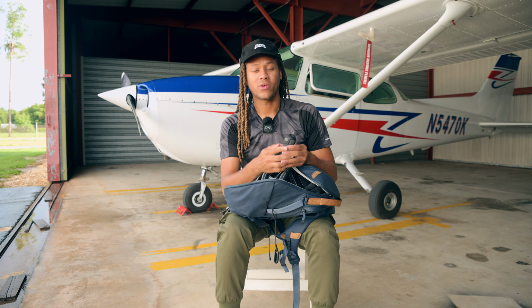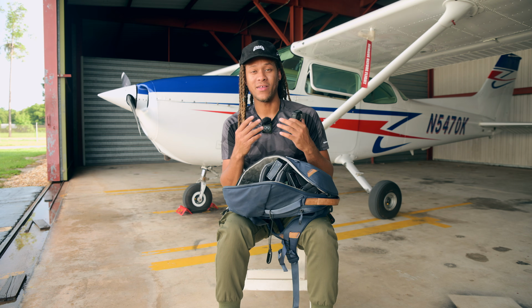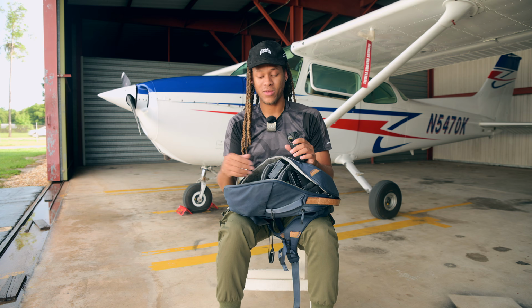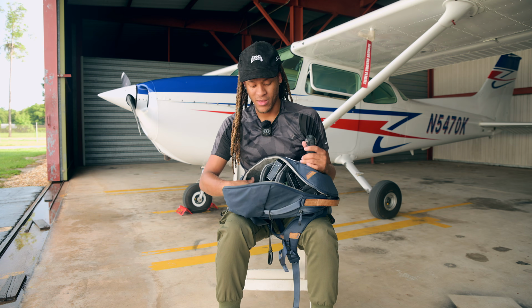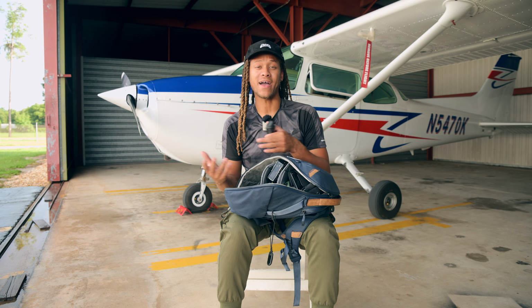But other items that I will carry in this third compartment is a camera. Like if I want a little DSLR or mirrorless camera, I can throw that in there, or any other items. But typically I keep this third compartment pretty open to reconfigure as I need.